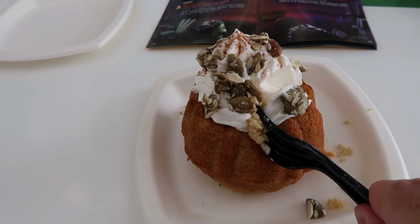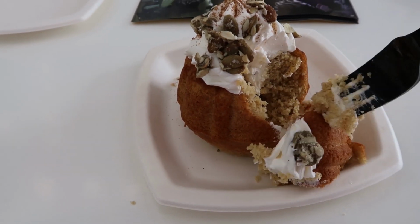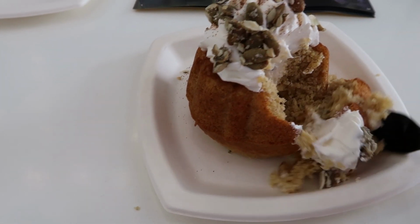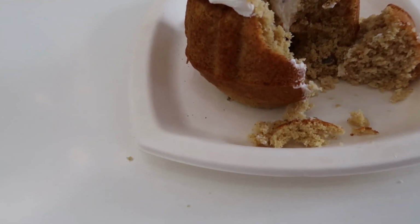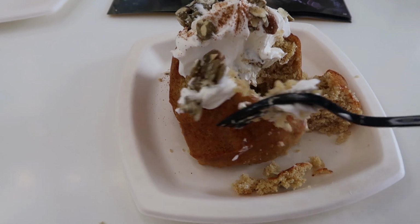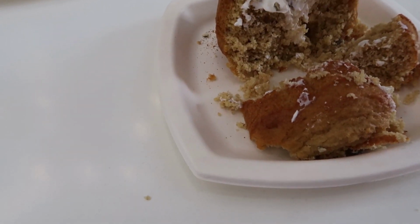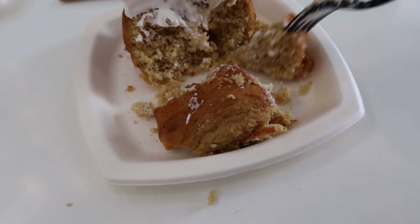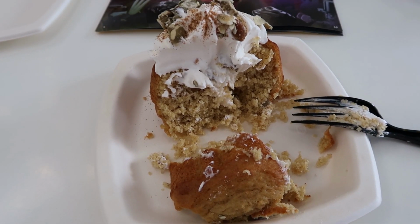Normally I don't get these right away, but I saw it as long as I stopped in here quickly. Ooh, let's give this a try. Yeah, pumpkin spice. And it's almost like a cream cheese on top. Very good, guys. This was $7. Okay, let's get on to the next thing.